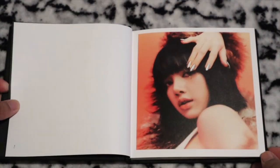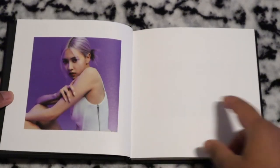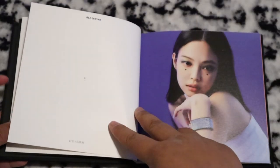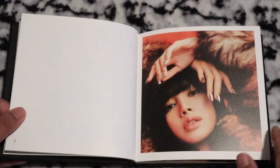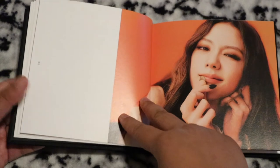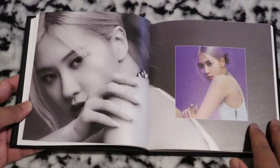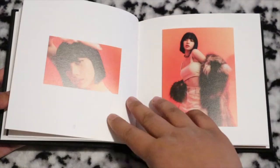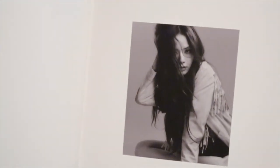Ooh! Damn! Okay. This version is colorful. I can feel it. Wow, Lisa. Ooh! Okay. Rosy. Ooh, shit. Damn! Look at my girl. Wow. Jenny. Ooh. Rosé. Oh, okay. Mga matitin dito. Wow. Ooh. I love you too. Ooh. Damn, mommy. Look at her. Oh, shit. It's a different vibe with the black and white Jisoo.